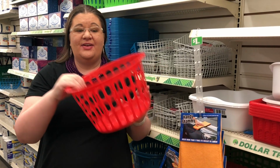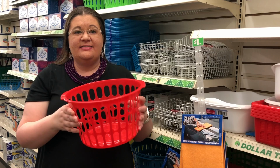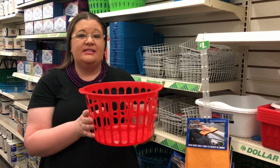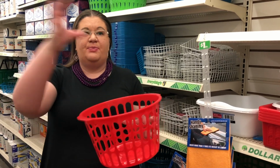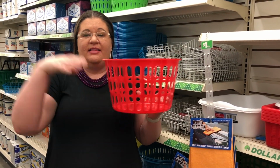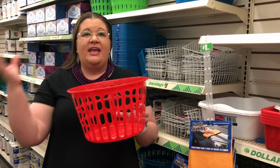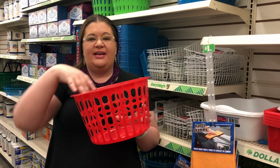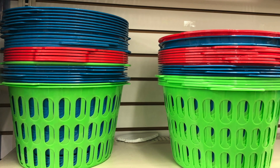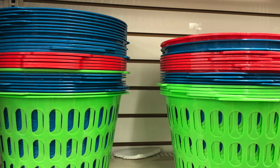All right, another favorite is these little mini laundry baskets. These are great for organizing. I actually have used them in my kids' closets, especially when they're really little. You can just put their onesies in here and not even worry about folding them, and they look really neat, all stacked up, lined up on the shelf. Just anything that you want to throw in and not have to place so neatly, it'll keep them corralled. And they have a few different colors here at my Dollar Tree.